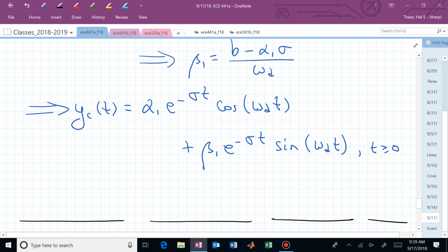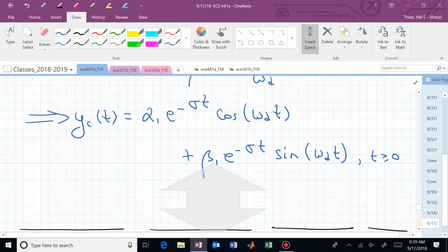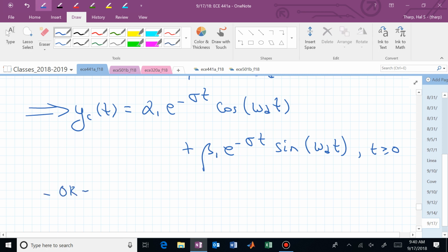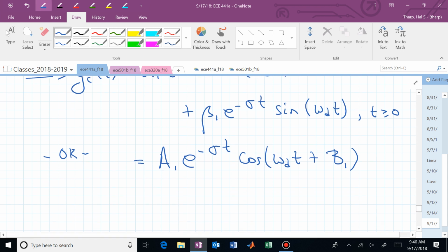And maybe that's not very easy to picture in your mind, but what happens when you have a sine and cosine at the same frequency? What can you do? You can combine those. Now we have a cosine with an offset, or a sine with an offset, relative to t equal to 0. So we could equivalently write this. We could say y sub c of t is equal to some, let's say, a1 e to the minus sigma t cosine omega sub d t plus b1. That's how that sine and cosine combine. It's just a shifting in time of the cosine, or we could write it as a time-shifted exponentially damped sine.